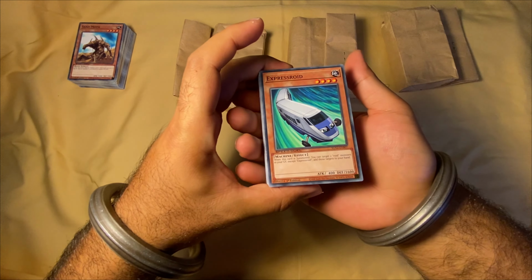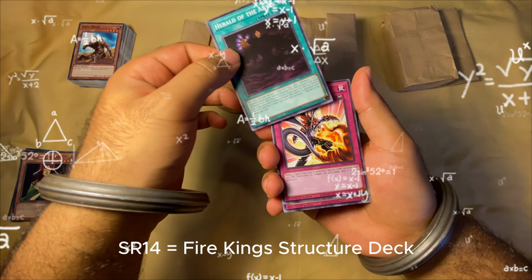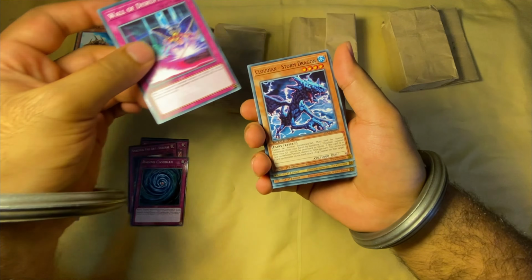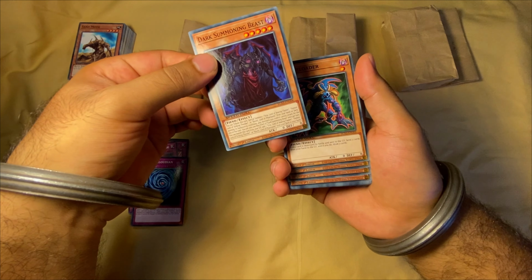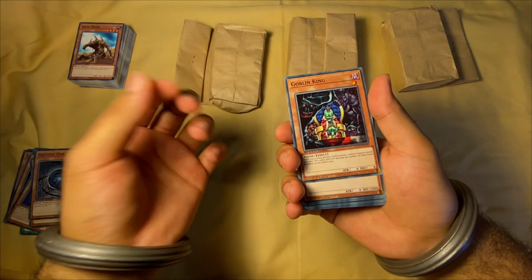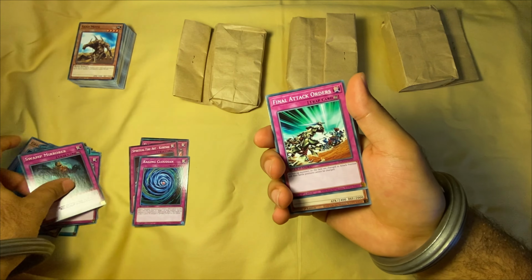So Expressoid, we got some more Speed Duel. Goddess. Ooh, okay. So this is some more Speed Duel. SR14. More SR14. Speed Duel. Cloudian. Fog. Dark Summoning Beast. D-Boys. Speed Duel cards are always nice just because they're more thick, like they have some oomph to their cardboard. Little Darkness Squad. So far we haven't hit any holos, which is sad, but kind of to be expected.